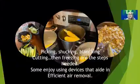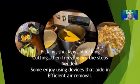For example, corn. Corn is one of my favorite things to freeze. But if you want corn to last a long time in the freezer, then there are some steps. Of course, anytime you preserve a food, you don't want to preserve a bad food. It's not going to make it any better when you put it in the freezer. So you want the food that you preserve to be freshly picked, some of the best there is, because when you pull it back out, it will also reflect that quality.